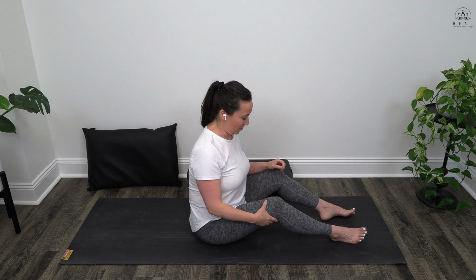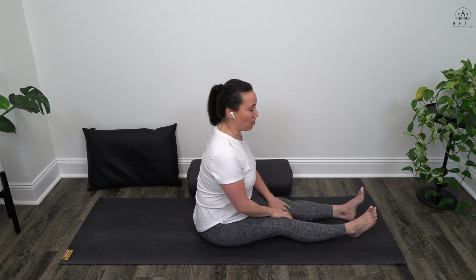Now, as a physical therapist, I am not an advocate of just laying flat down on your back. But to be able to do these techniques today, we do need to be able to do that. So caution with your low back, specifically the discs of your low back, if you've got a lot of weakness in your abdominals. Okay, so which side is potentially your bad side? That's what we're going to begin with.